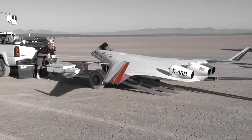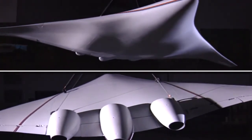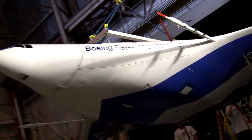Yeah, the new radical design called the blended wing body, or the BWB. Now, one of the primary reasons this design looks so promising is that by blending the wings into a wide tailless body, you get additional lift with less drag. In plain English, that means the plane could be up to 30% more efficient and quieter than conventional planes.